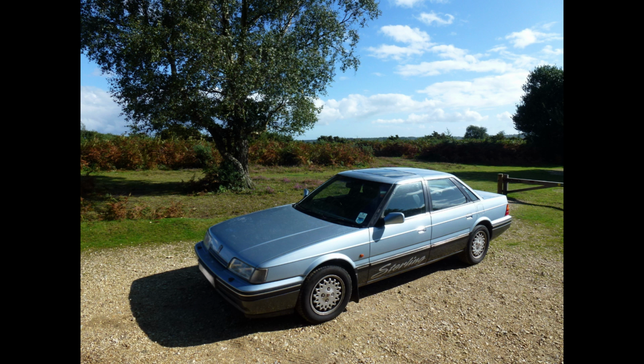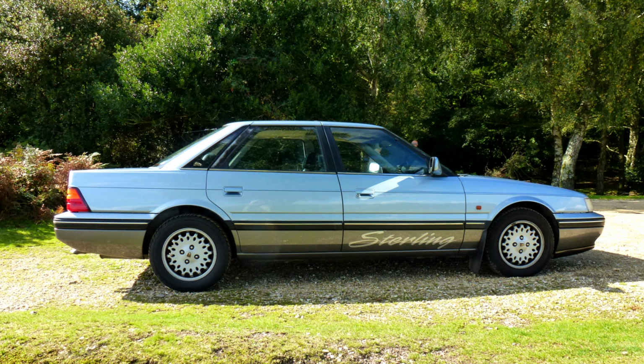The briefest of histories. Whilst in development, the Rover 800 was called Project XX, and it was released to the public in July of 1986. When first introduced, you could get a 2-litre engine, but the top of the range had the 2.5-litre Honda V6. And it wasn't until February 1988 that the engine was then enlarged to the Honda 2.7 V6.